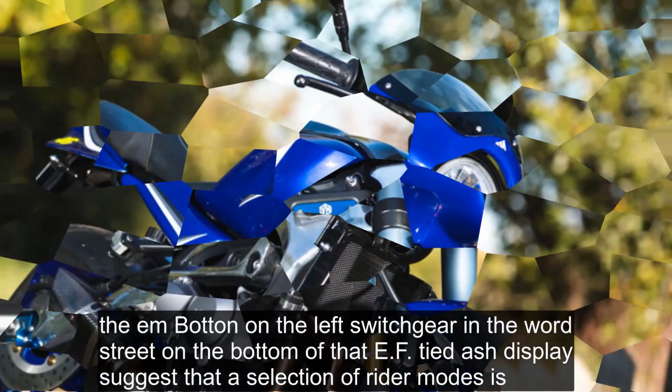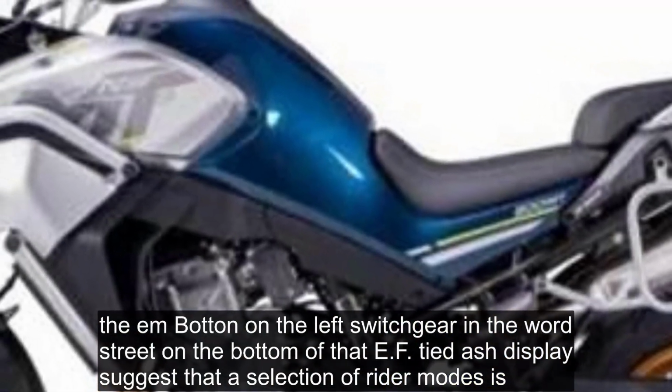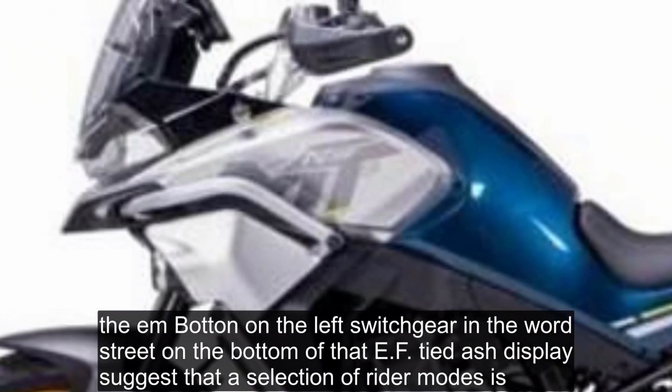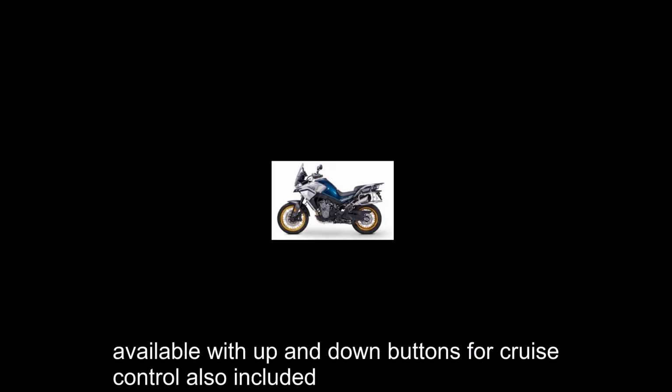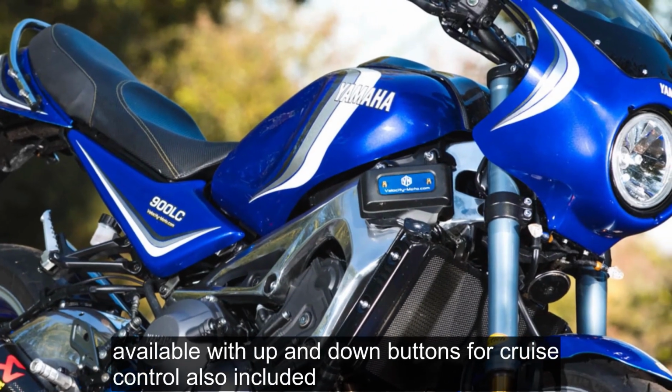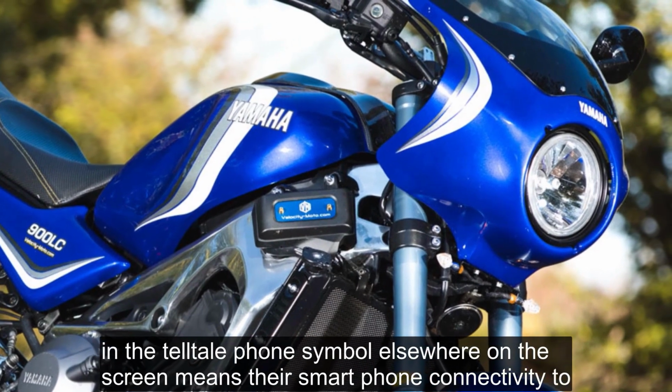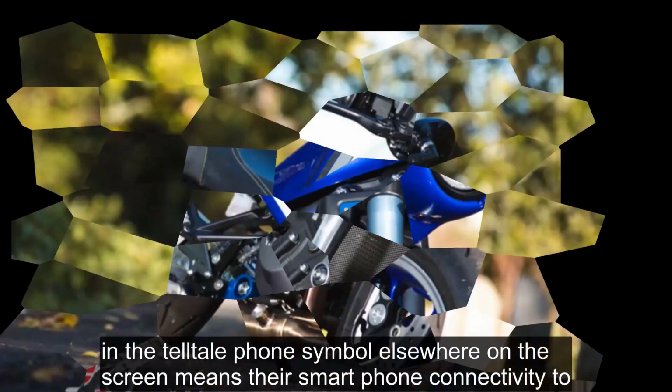The M button on the left switchgear and the word street on the bottom of the TFT dash display suggest that a selection of rider modes is available, with up and down buttons for cruise control also included. And the telltale phone symbol elsewhere on the screen means there's smartphone connectivity, too.